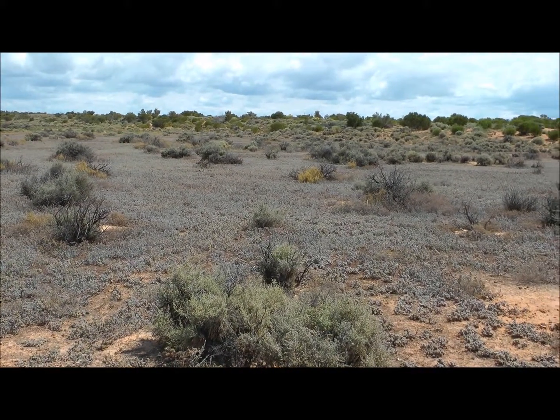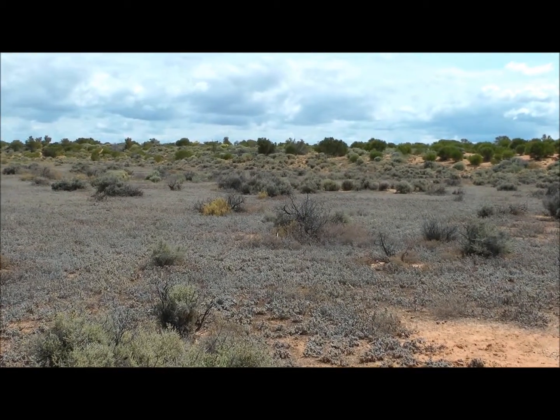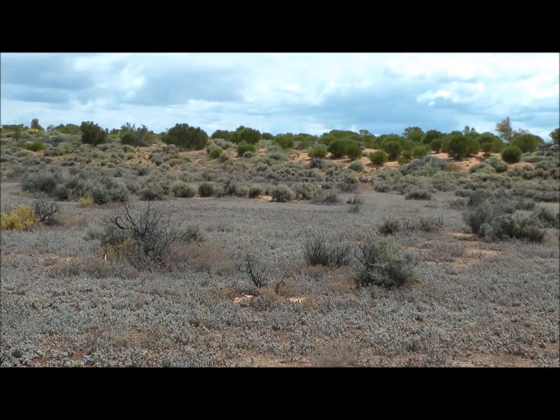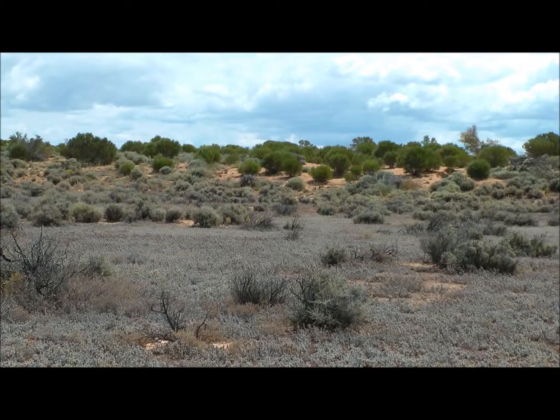plains area you can see the dunes that have the hopbush growing on them, and so we've got another suite of species that prefers the deeper sandy soils, and in this case dominated by hopbush, dodoneas, and also prickly wattles, Acacia victoriae.